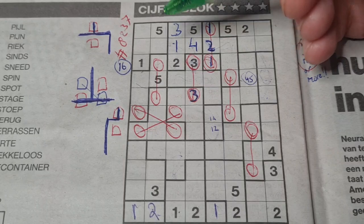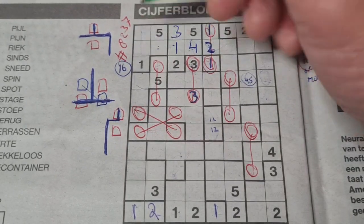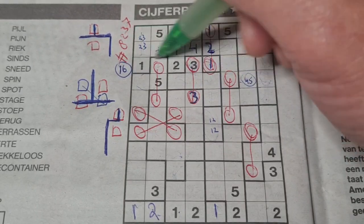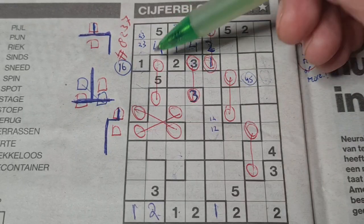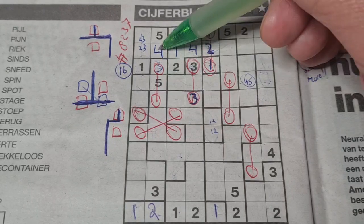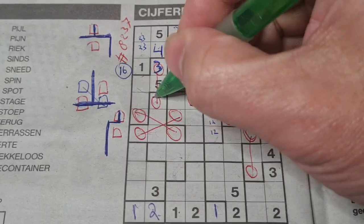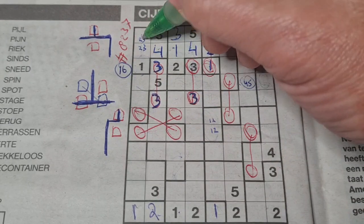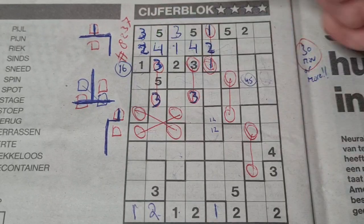Then this box can be 2, this box can be 3. So 2 and 3 goes in those 2 boxes as a pair. 2 and 3. So 1 digit left in this area for number 4. Alright. I think this box should be a 3 because can be 1, can be 2. Should be a 3, can be 4, can be 5. Yes, definitely a 3. Is connected with that box, should be also 3. Now we have a 3 there, so this box can be 3 and more. That box should be a 3. And this box should be a 2. Alright.